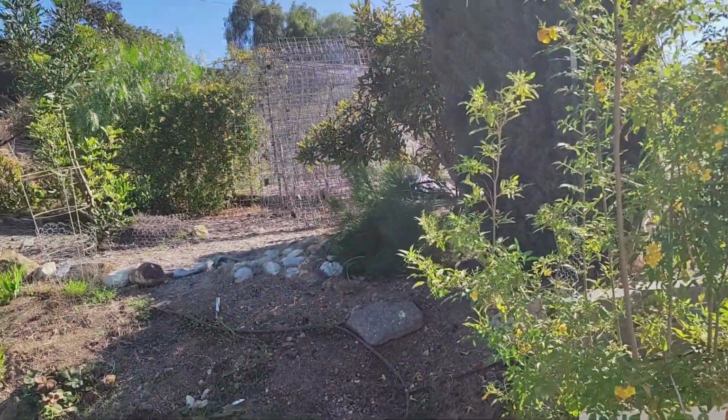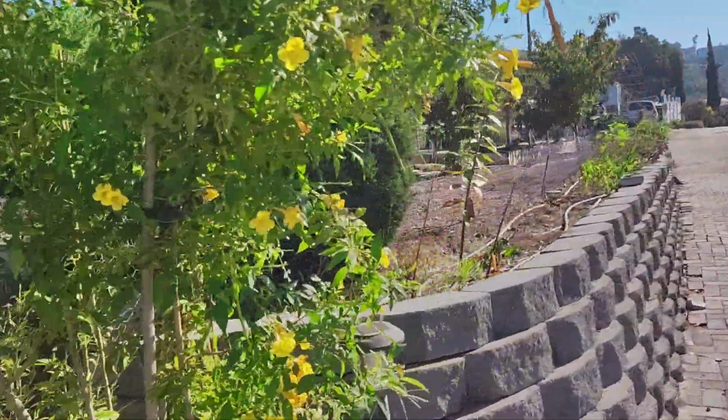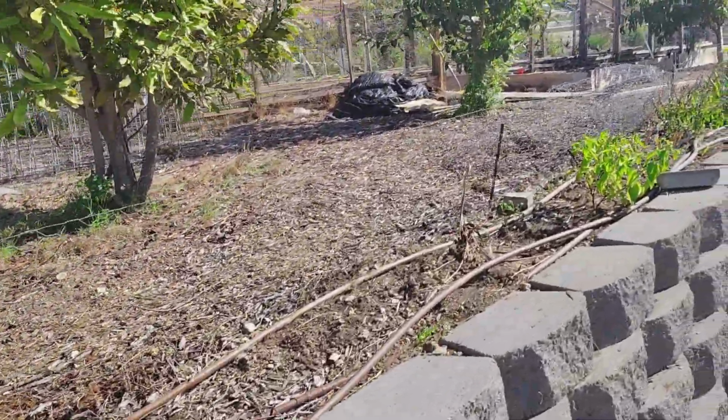There's the other side of the driveway. As you can tell, I'm not the best presenter. I have no plan on this presentation, no idea what I'm doing, but what the heck.